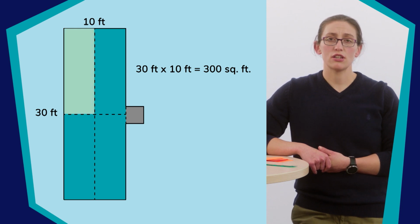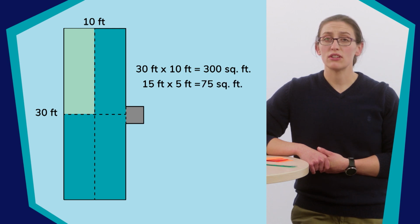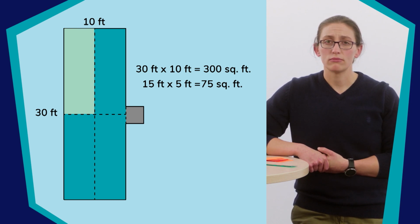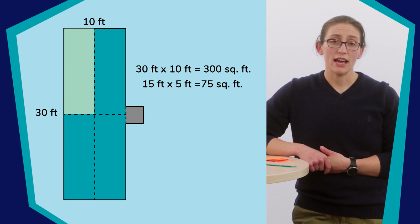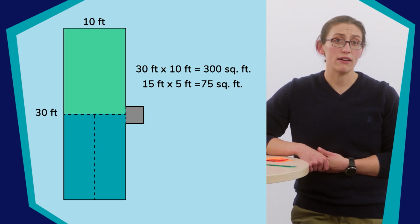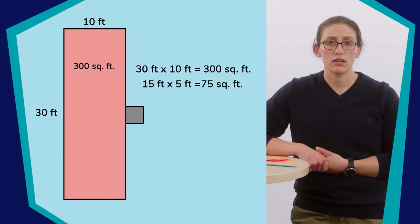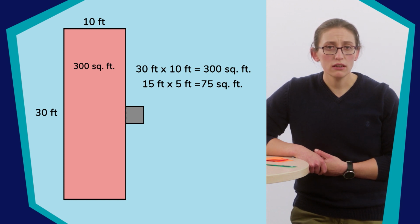So our original section was 15 feet by 5 feet. That gave us an area of 75 square feet. I wonder how much bigger that is. Let's look at the plans and see what we can find out. So in this section, we had 75 square feet. And then when we doubled one side length from 5 feet to 10 feet, we had 150 square feet. And someone told me that it was double the original. And now we doubled both side lengths and we have 300 square feet. Oh, you noticed something? What was that?